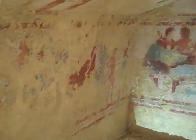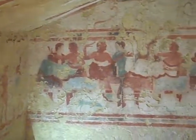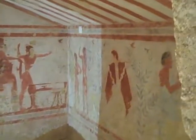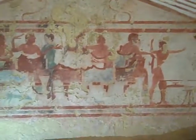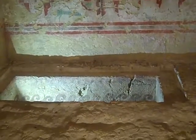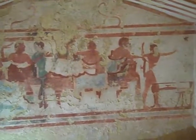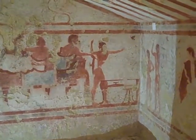From 480 BC, an Etruscan tomb with fairly well-preserved paintings. Banquet scene. A roof with painted beams. The banquet scene, 480 BC Etruscan, and a space for the dead body, which isn't there anymore. 480 BC there. One of about 20 tombs in the necropolis.